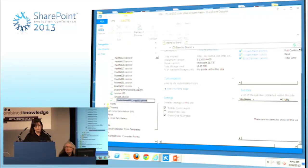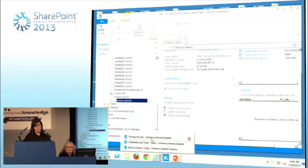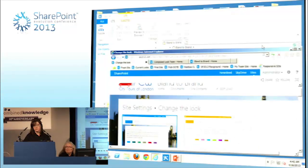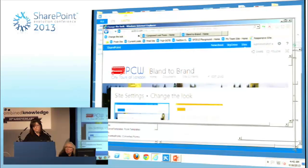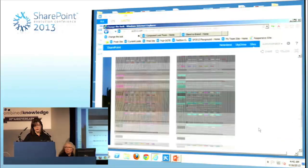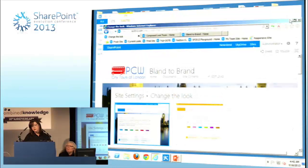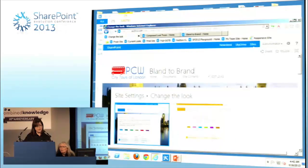I'm going to rename it. Once that's done, now that I've actually got all my files in here, my composed look should actually show up. So I just want to check it and make sure everything else is good. There's my refresh button. Still not there. Okay. Have you got to check it in? Well, maybe I do have to check it in. Let me see.